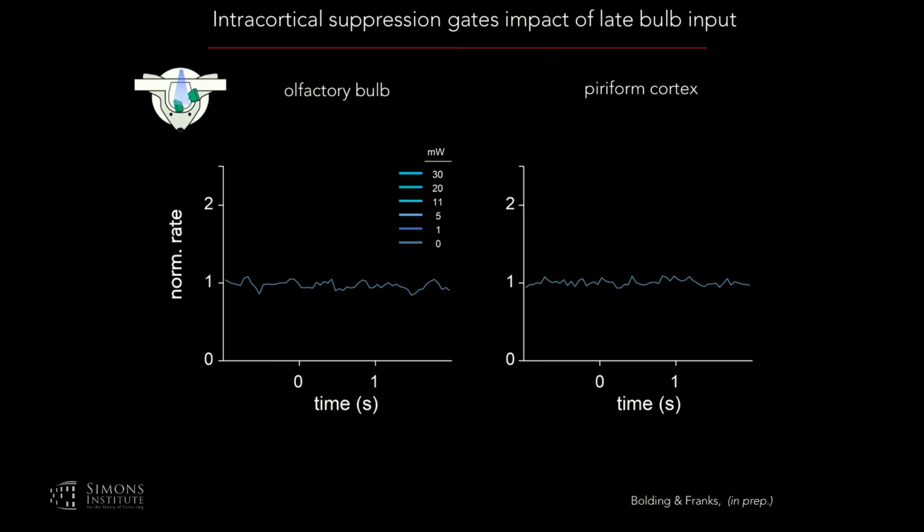So now what we do is record simultaneously from these mice, recording now on the ventral surface of the bulb, so we're getting a lower bound estimate of the total output of the bulb, as well as in piriform cortex. And we give these 1 second long light pulses of different intensities, and what we find at the lowest intensity is that there's a small and sustained increase in firing in the bulb that's just not represented in the cortex.